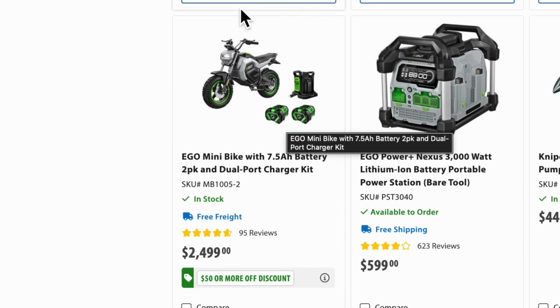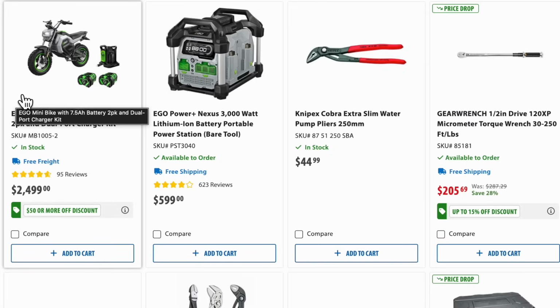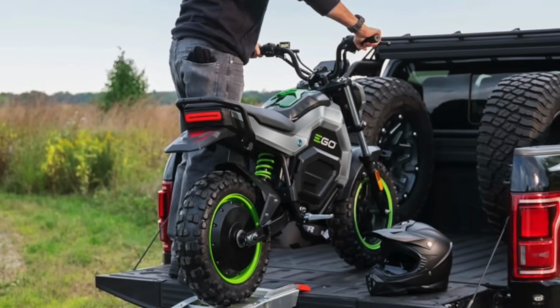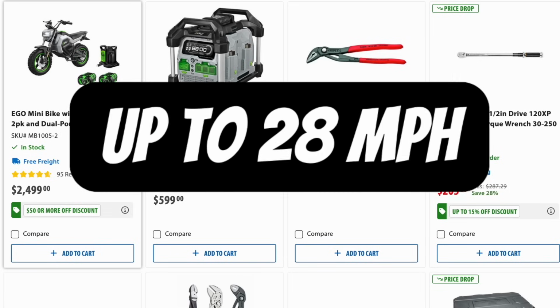So is this thing from Ego, this mini bike. Oh, I've watched some videos on that. That looks too fun not to include on this list. It's got a $50 discount plus the 10% off. You do the math. That's not that bad. And it's big enough for an adult. This is bigger than what a kid's toy would be, that's for sure. Check the videos on that thing.